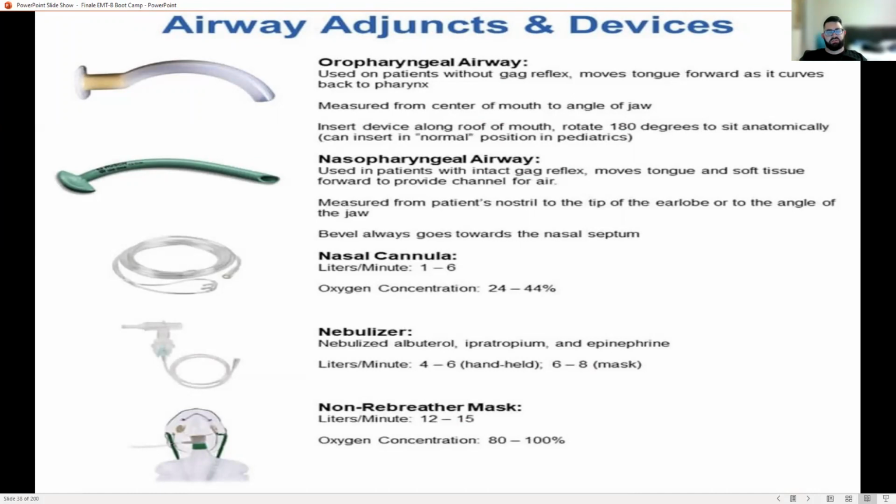Okay, I teach differently than this slide says. I borrowed this slide. Somebody sent it to me, so I'm just using it. But we teach from the corner of the mouth to the angle of the jaw here, so keep that in mind. Insert the device along the roof of the mouth, rotate it 180 degrees anatomically. Just make sure that you know when and where to pull that thing out and use it.